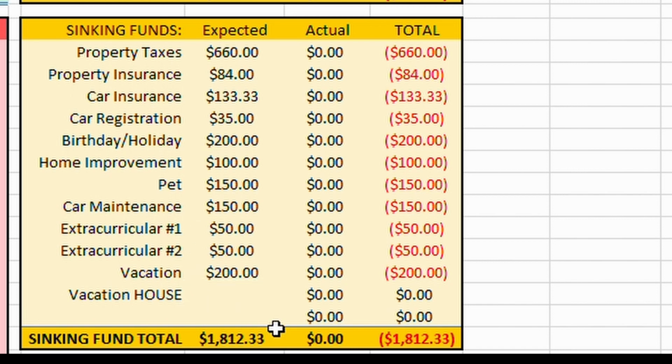Now I have $396.67. I have a couple options and I have one more category left. I think what I want to do is buffer this a little bit more, so I'm going to say 150 for that. And then for home improvement, I'm going to say 150. We do have a vacation coming up, but I'm going to take the rest of this and put it towards the vacation house. So now I'm at zero.